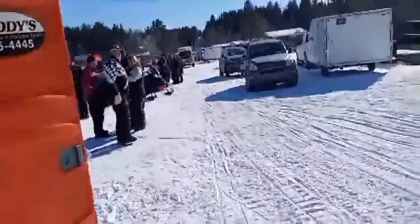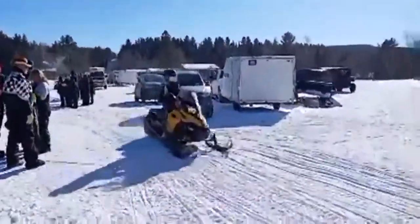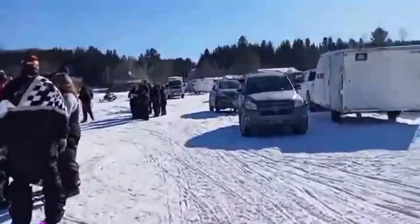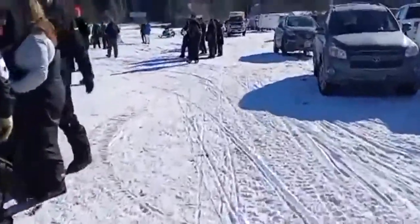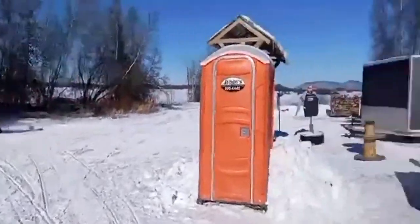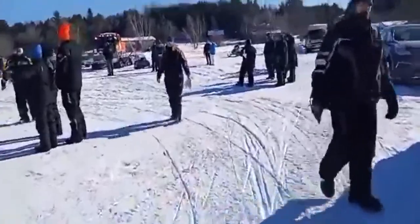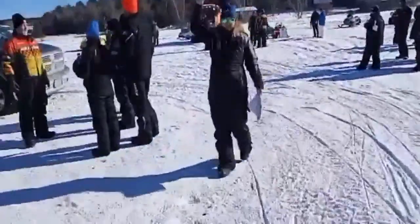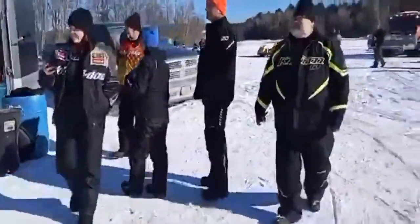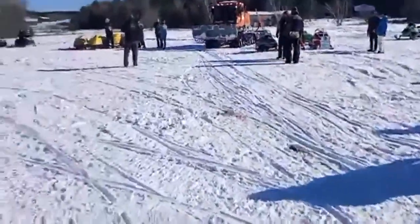Oh, here we go. Here comes somebody. All right, so let's go back and look at the sleds that are left behind. Now, the sleds that are left behind, they're free for the taking, they're saying. I may have that wrong, though. Hey, here she is, the organizer of the event. How's it going? All right, so these are the ones that are left.